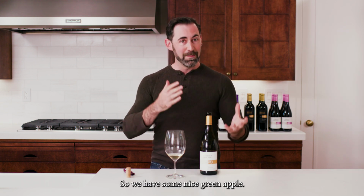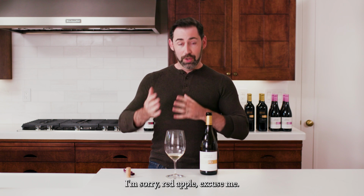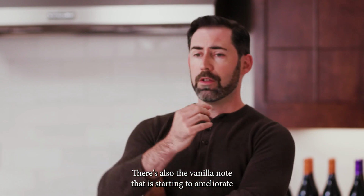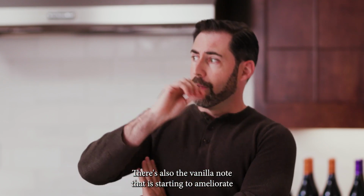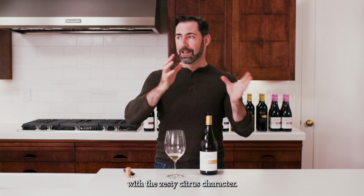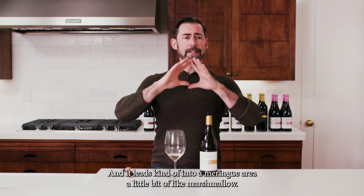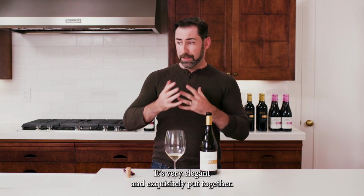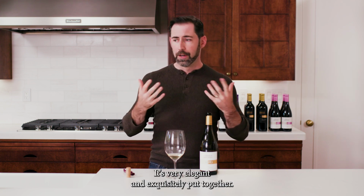So we have some nice green apple, we have some good red fruit, red apple, excuse me, and also lemon pith that's translating into a little fresh lemon as well. There's also the vanilla note that is starting to ameliorate with the zesty citrus character. And it leads kind of into a meringue area, a little bit of like marshmallow. It's very elegant and exquisitely put together.